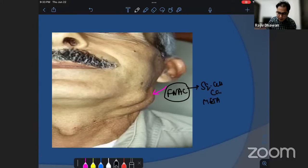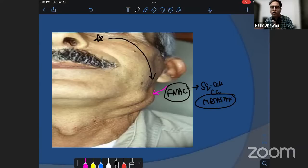Metastatic. Then I get, oh my goodness, this is an unknown cancer, unknown primary, occult primary, hidden cancer. The cancer is here, beta. Without your knowledge even, it got metastasized to this area. That is a very famous question of your paper: the most common clinical presentation of nasopharyngeal carcinoma is metastatic cervical lymphadenopathy.